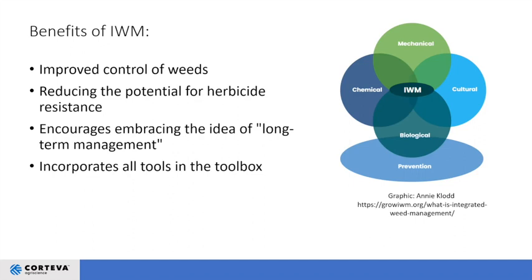And then lastly, I just want to touch again on how it incorporates all of our tools. That's a very important aspect of IWM. And on the right, I really like this graphic mostly because it talks about prevention as being the foundation. Obviously, prevention is the most cost-effective and time-efficient way to manage these species. So reducing their spread is the best way to get a hold of them. But whenever they're already present in an area, we use all these different tools, chemical, mechanical, cultural, all together to reduce their overall populations.